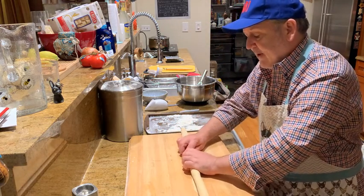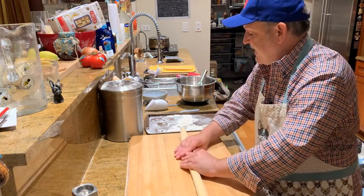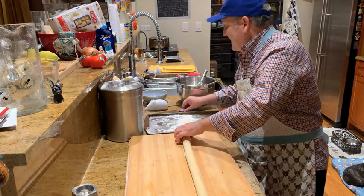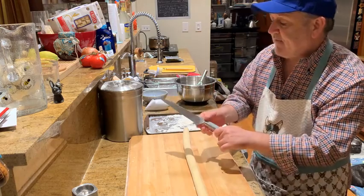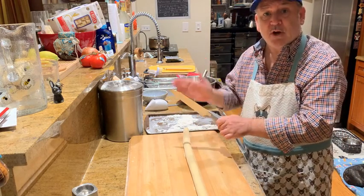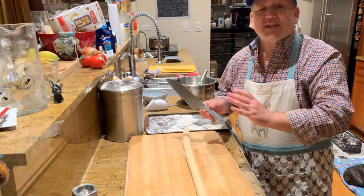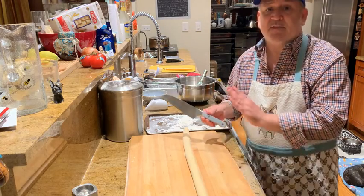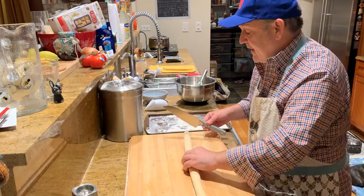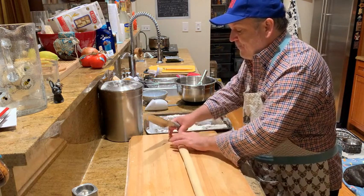All right. The pasta making continues. So what we're going to do now is I'm going to take a knife. This is a chef's knife. It does help if your knife is good and sharp when you are cutting the pasta to make the little ribbons. But of course, be extra careful anytime you're using a knife, but especially a chef's knife that is extremely sharp.